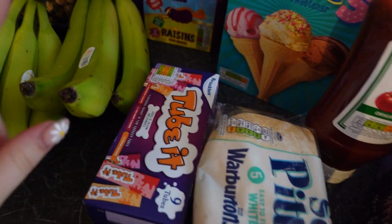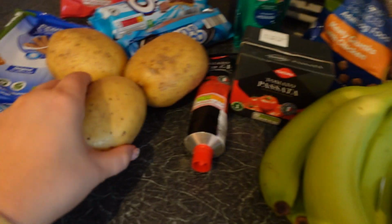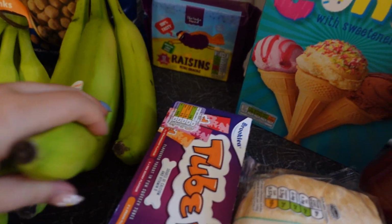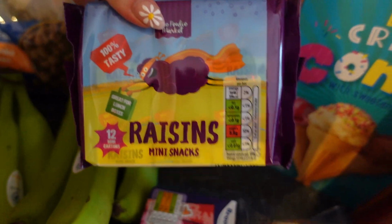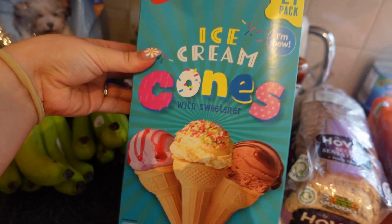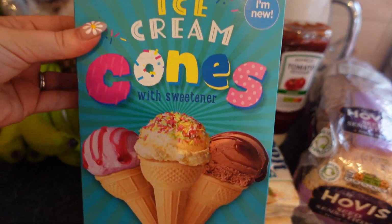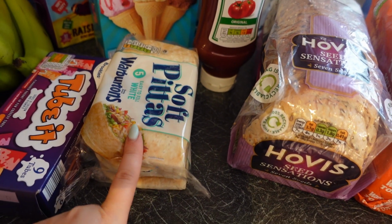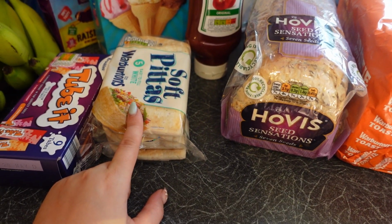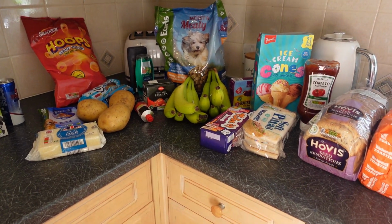Bananas, another little hack, it's cheaper to buy loose bananas than it is packaged bananas. The same with potatoes, you literally just pay for the packaging when you get it packaged. Some yogurts, some raisins for Lily's packed lunch. Because I've got so much ice cream in my freezer, I thought I'd grab these little ice cream cones as a little treat for the girls. And yeah, pittas, because I've got some kebabs in the freezer, so we're going to have them with that. Some tomato ketchup, bread and eggs. And that was literally it for £20.